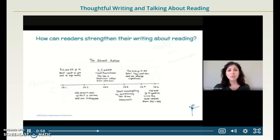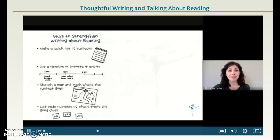Well, readers, as you've been looking across these samples from my friends, you've probably been noticing some things like there's lots of different ways to take notes, but the notes have to be useful to the individual reader. So maybe it's a quick list of suspects. That's one way to take notes. Maybe it's jotting a timeline of important events. That's another way to take notes to keep track of your thinking, just like the detective does. Maybe you might want to do some sketching, like sketching a map or marking a place where a suspect goes. That could be a smart way to strengthen your writing about reading.